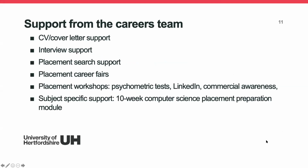So what support is there from the careers team? We have a careers team based on both of our campuses, available to students throughout the weekday working hours. And students also have access to online career facilities 24/7, including appointment booking, online resources, and job search engines that are all really, really useful. In person, the team can help in numerous ways. So things like CV help, interview preparation, placement search support, that sort of thing.